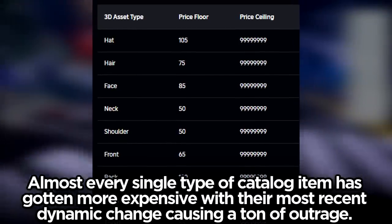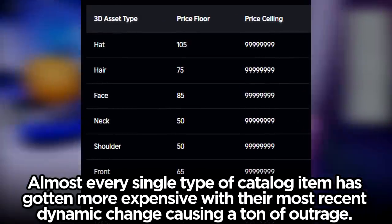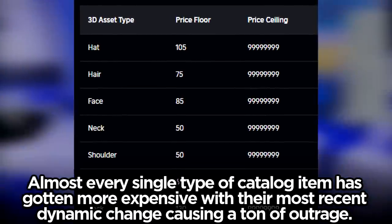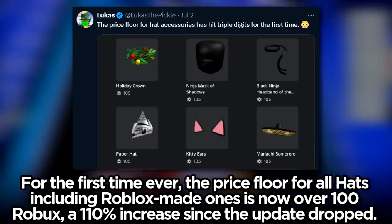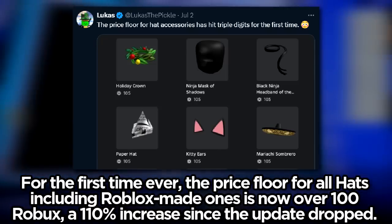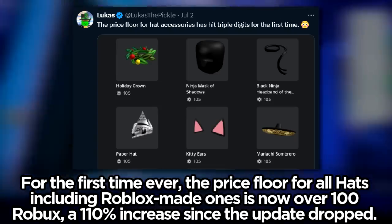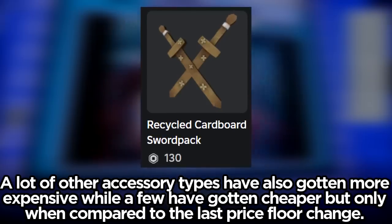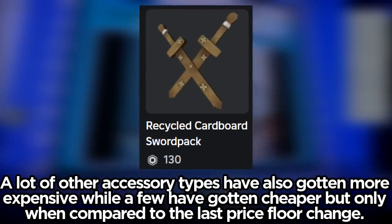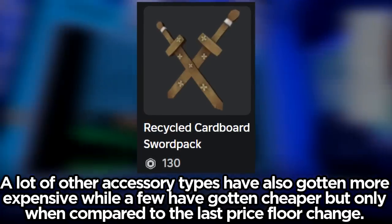Almost every single type of catalog item has gotten more expensive, with their most recent dynamic change causing a ton of outrage. For the first time ever, the price floor for all hats, including Roblox-made ones, is now over 100 Robux, a 110% increase since the update dropped. A lot of other accessory types have also gotten more expensive, while a few have gotten cheaper, but only when compared to the last price floor change.